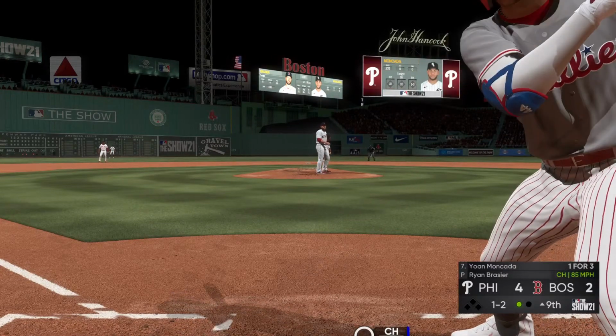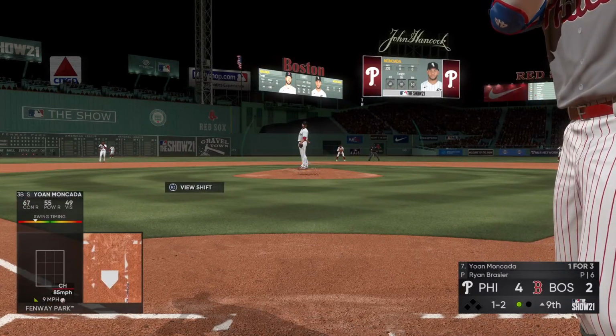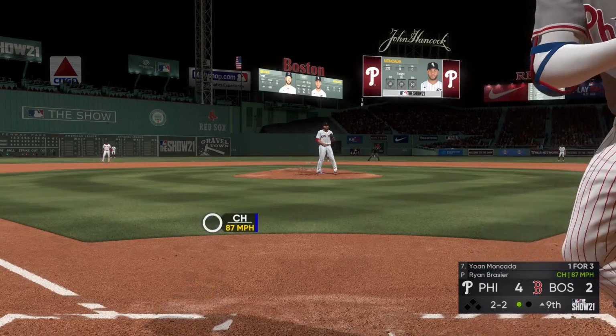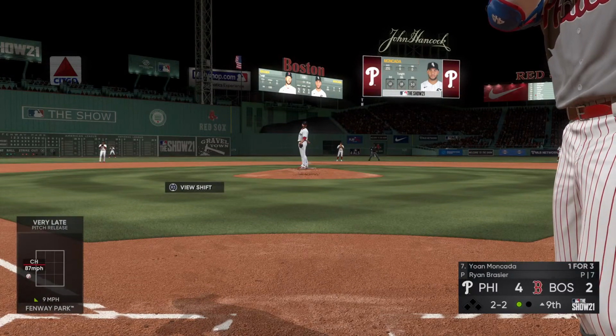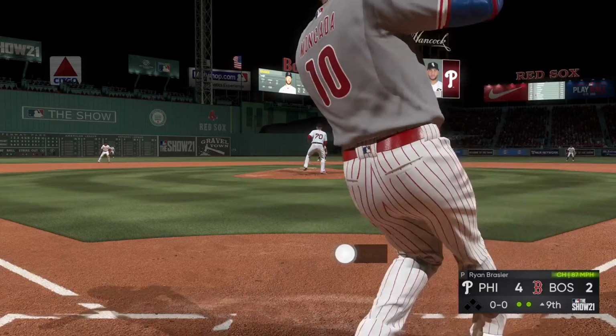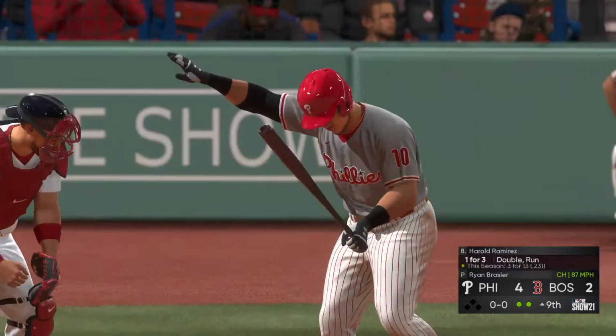And no swing, apparently. Ball 1. You find yourself down 0-2 in these situations, it's tough to check your swing right there. That was a nice job. 2 balls, 2 strikes. The 2-2 pitch. Swing and a miss on the changeup, and there are 2 gone.